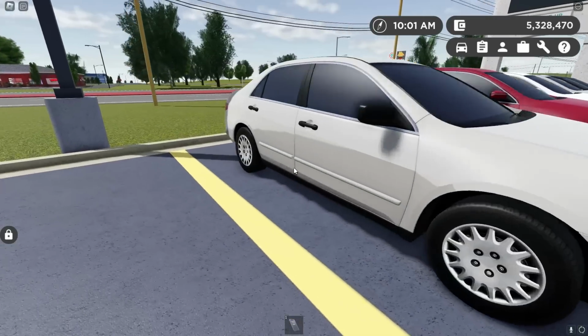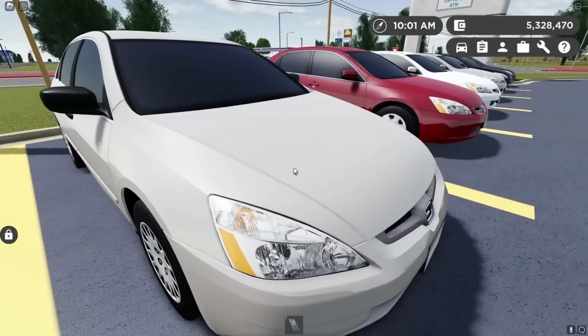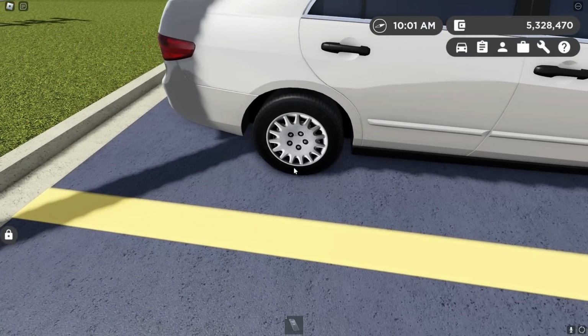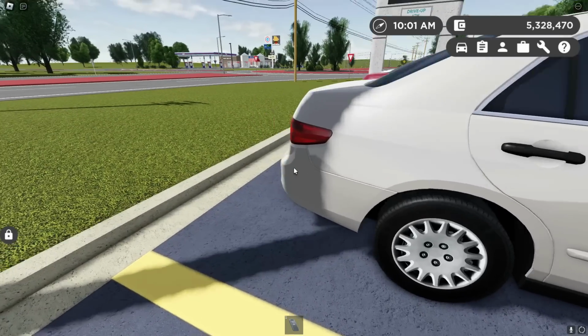Today we will be reviewing the 2005 Honda Accord, and we have Sky. Starting off, we got the base model. We got the Facebook Marketplace special if you just want a Honda Accord to be a stance boy. We got the DX, coming in with some plastic mirrors, plastic door handles, hubcaps, extra horsepower, weight reduction, you know what I'm saying?